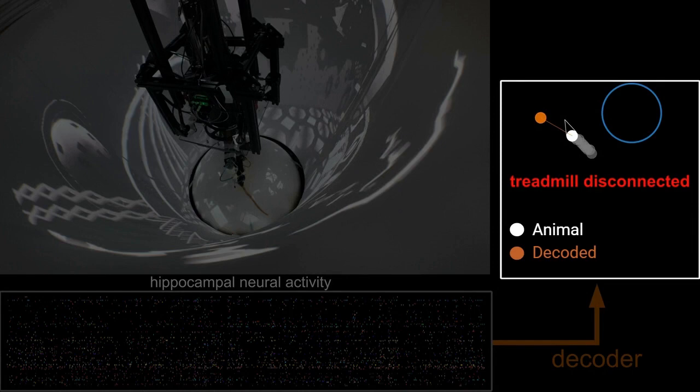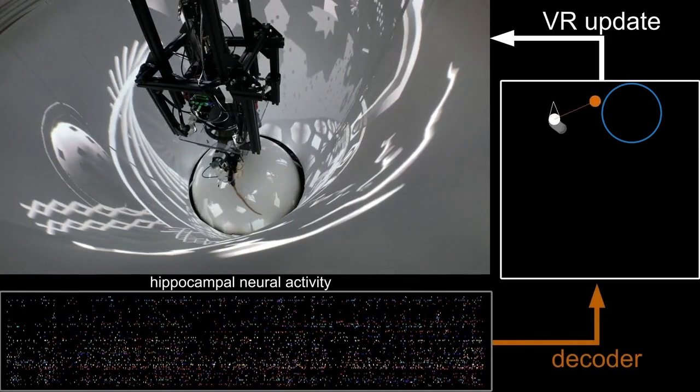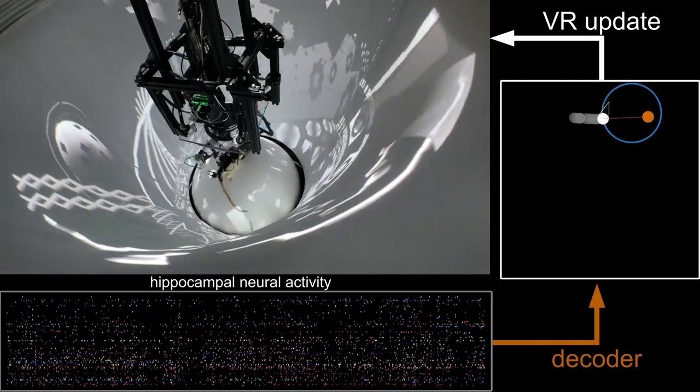Any running it does makes no difference. Therefore, the animal can only perform goal-directed mental navigation by activating the neural representations of remote locations where it wants to go.